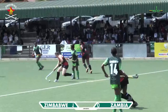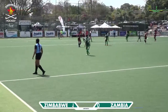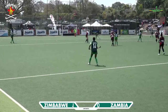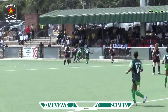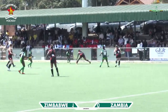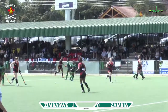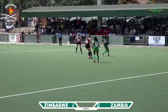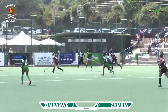Restart. Oh, good tackle there. Quick restart and she's on the move. Oh, missed trap. Straight out, Zambia 16. Stick shield there. Turnover, Zambian ball. Oh, good tackle. Zim's on the press. Foul. Just outside the 23, Zambian ball. Good tackle there. Oh, top D to Zim.